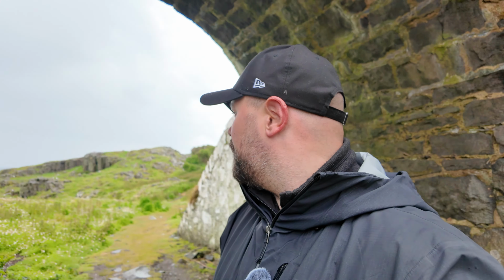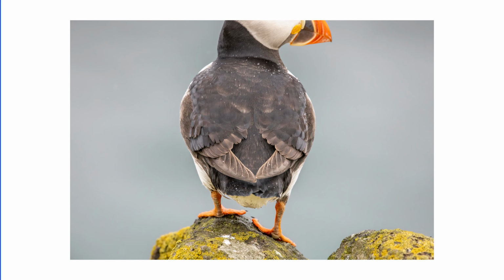So I'm just waiting for the rain to die down a little bit so that I can bolt to the other side of the island, where I will go for some puffins or anything with raindrops, really, will qualify. Raindrops on their heads. Puffins, guillemots, razorbills, anything I can find there usually. Yeah, that should make for a nice image.